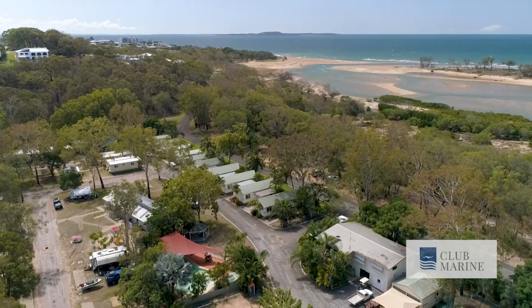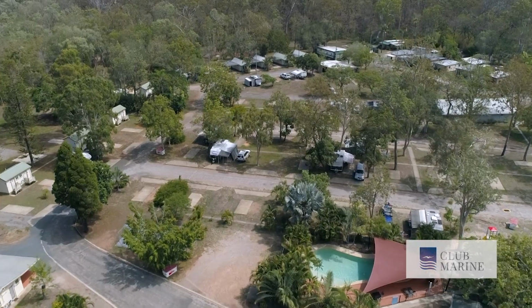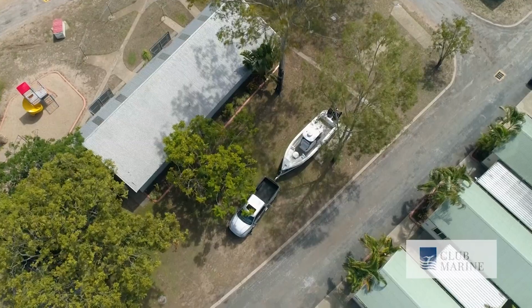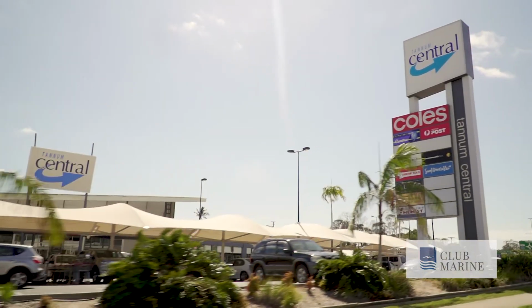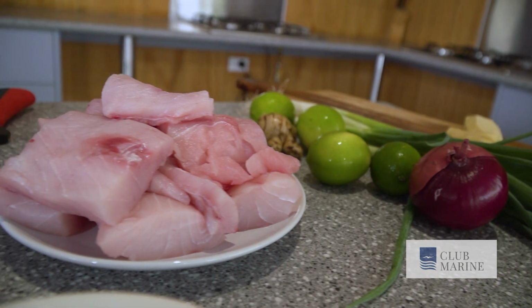We're staying right on the beach at Discovery Parks, a fabulous place to base yourself if you're planning a road trip like this one with caravan sites and really nice cabin accommodation. There's plenty of room to park the boats, there are pools for the kids, great walking tracks along the foreshore. Oh, and it's also close to town if you need to pick up supplies, like breadcrumbs and some lemons to go with your freshly caught fish.